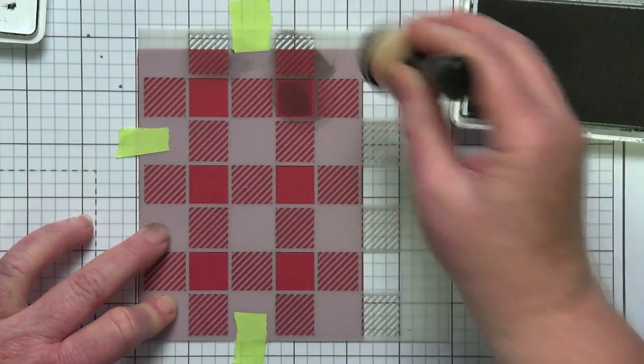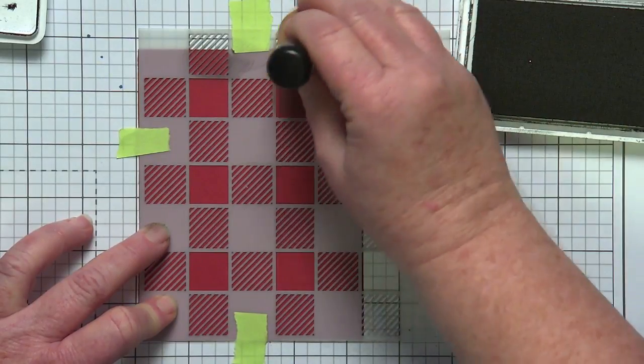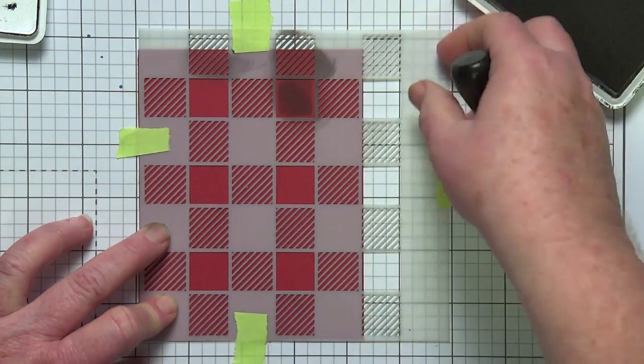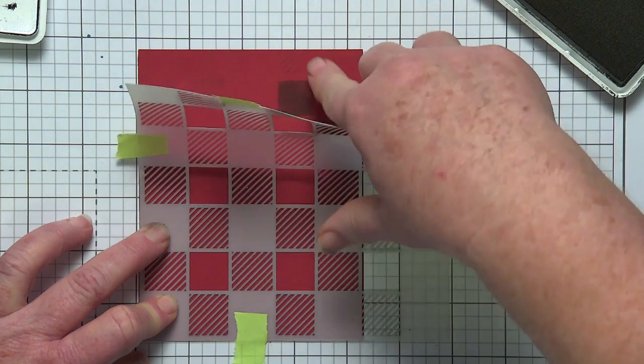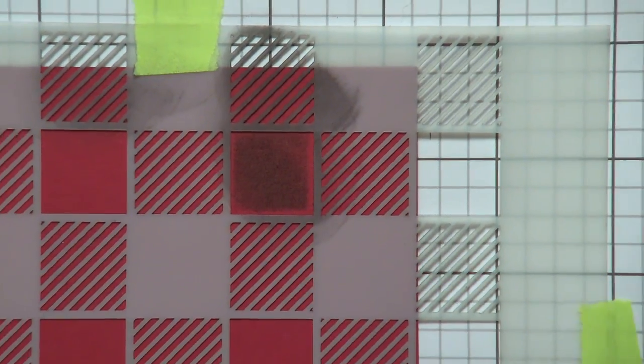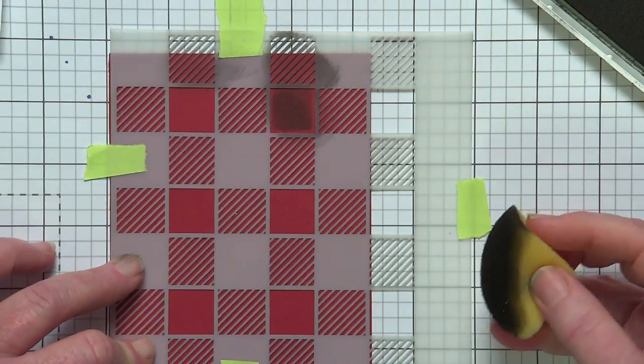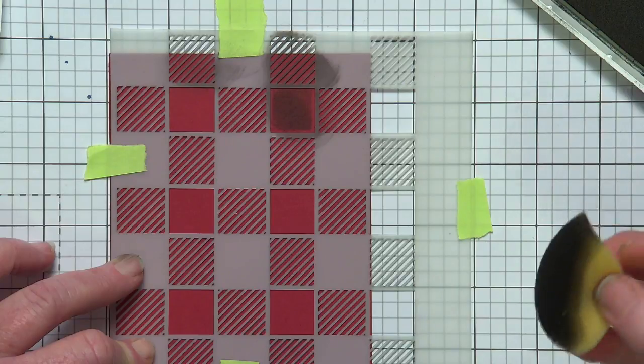But as I was coloring in, it was working fine for the open spaces, but I noticed that when I picked it up, it wasn't quite getting the area right here for that little detail. See right there? It wasn't getting that. So I decided to go back to another tool that I use on a regular basis, and this is our sponges.